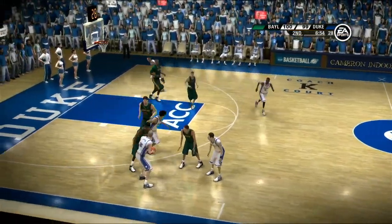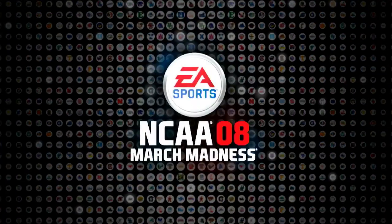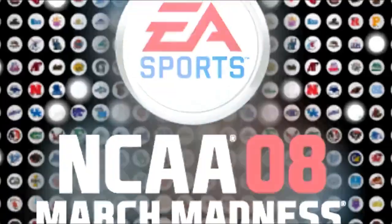They'd like to get it inside to the low block. Unable to so far. Nice job of packing it in defensively. Yeah, really doing a great job packing it in and a great job of anticipating that lateral pass.